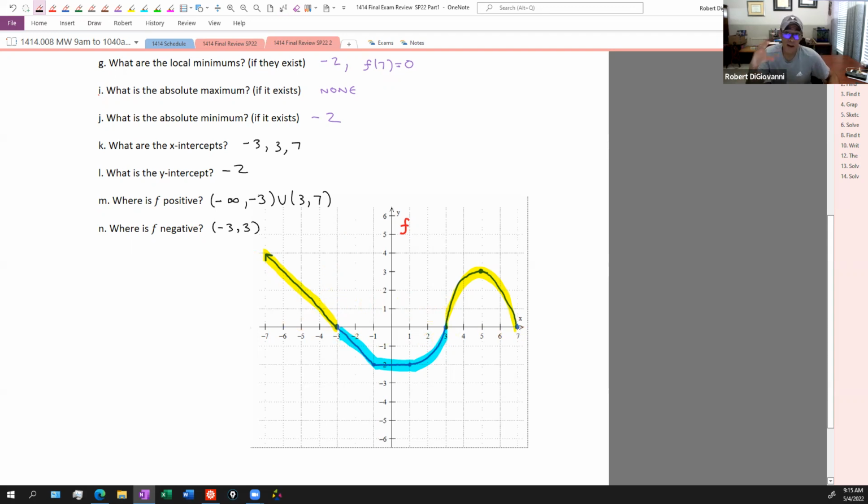Now here I did not put brackets, and that was on purpose, because if you include the endpoint, let's say that I put a bracket here, then what you're telling me is that at 7, your function's positive. But at 7, your function is 0, isn't it? Because it's actually on the x-axis, and 0 is not a positive number. So this is not one of those things where you get to choose. You have to put a parenthesis on this for positive and negative. Questions there?